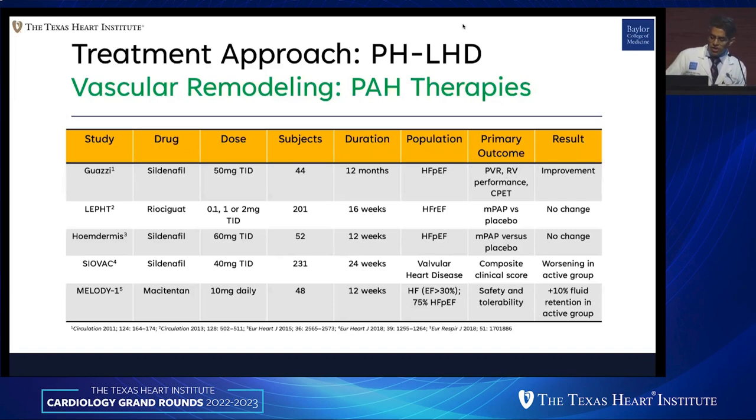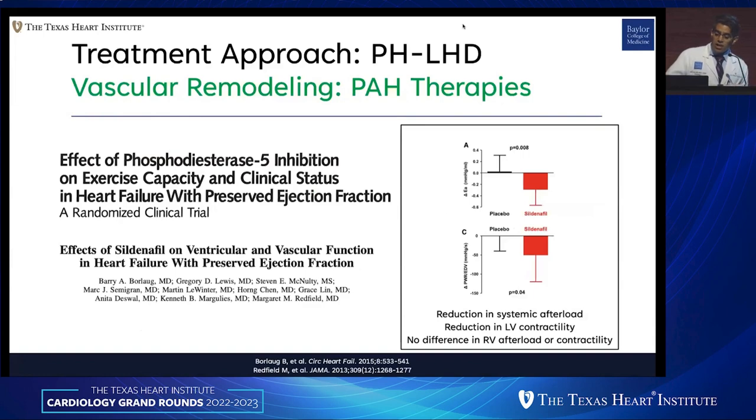Riociguat, otherwise known as Adempas, again, no change. That drug, as well as vericiguat, has not panned out as far as HFpEF is concerned. Macitentan, an endothelin receptor antagonist, is still under study. However, the initial look saw that it was associated with fluid accumulation in the active group. So these drugs currently have no specific place in most patients with pulmonary hypertension who have left heart disease, but there may be a category of those with significant pulmonary vascular remodeling who may be candidates.